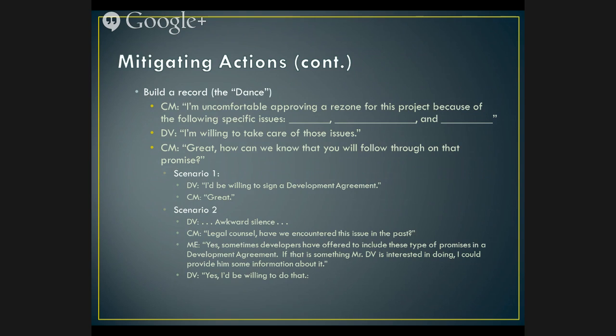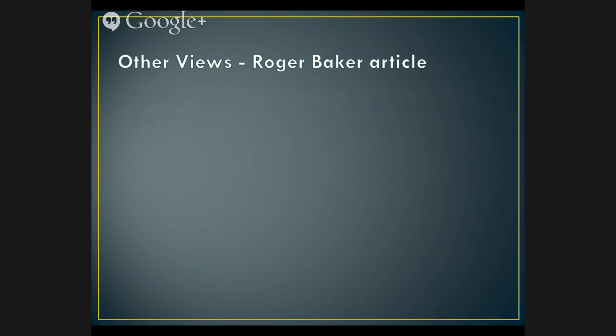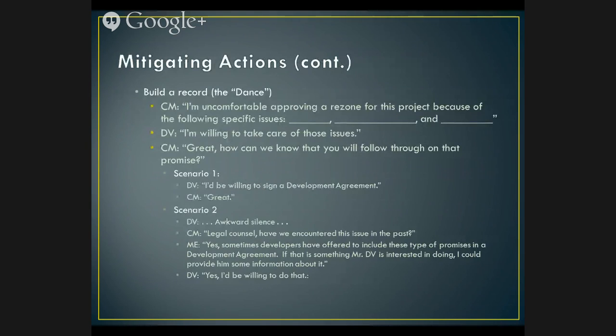And I think maybe this is on the next. No, I didn't put it on the slide.